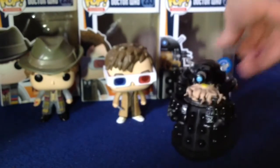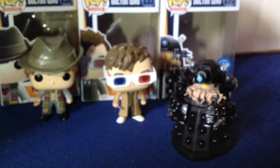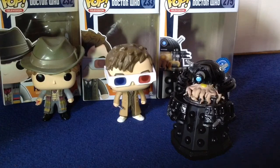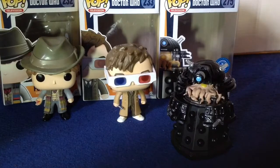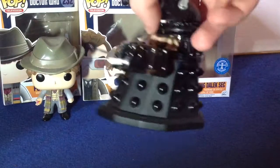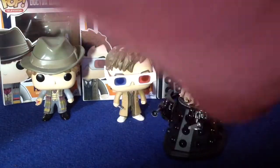I know I'm fanboying majorly over here, but evolving Daleks, that was quite a big part of my childhood, because Series 3 was the first series I saw, and Daleks in Manhattan was the first story I watched. So to have a Pop of this, and to have a Pop that looks so awesome and so amazing, is just, oh, I love it, I love it, I love it. I will get more Daleks eventually, but I love this one so much.